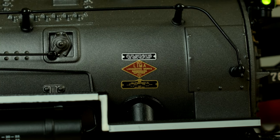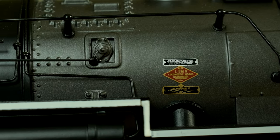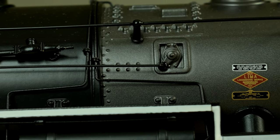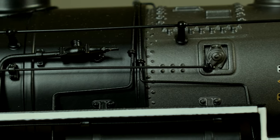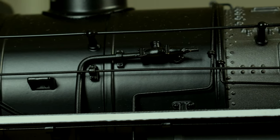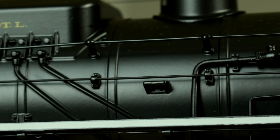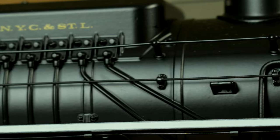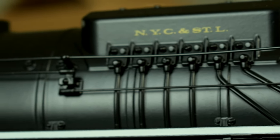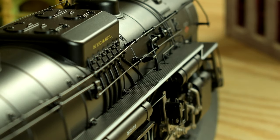The engine, of course, has all the high-end details typical to the MTH Premier line: legible builder's plates, safety tread on the walkways, tender deck drop plate, which is also stamped with safety tread, firebox glow and flicker, painted cab interior with crew figures, opening windows and vents, and what I find to be the most appealing whistle steam feature on any model from any company.